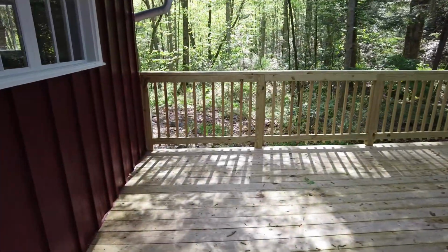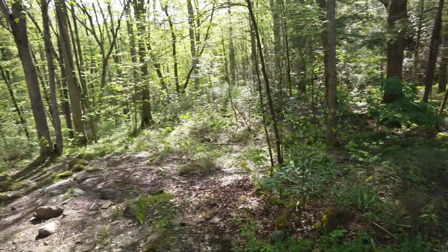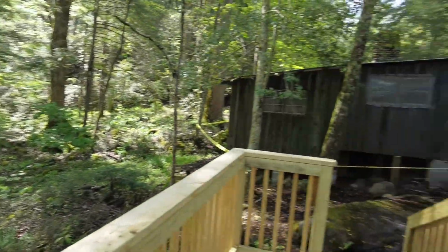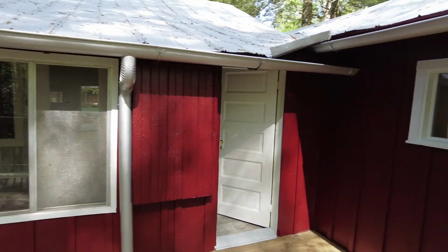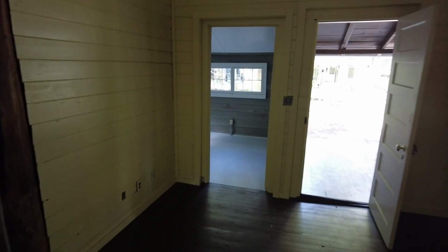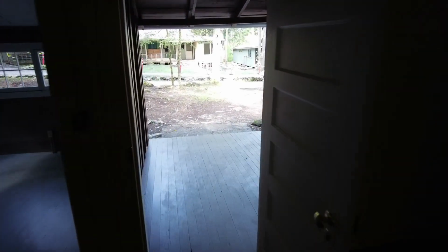Wow! Oh, look at this nice back deck. You might have a bear come visit you, but. Electric doesn't work. Small. Nice little sunroom over there.